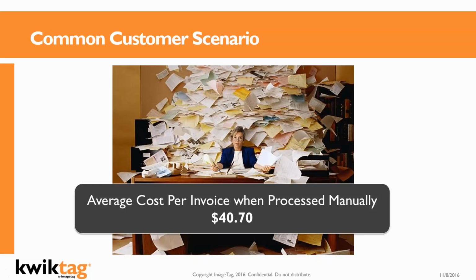And one of the greatest areas of automation within the accounting world is certainly when it comes to processing invoices. And again, many of you may know that we do the invoice automation and AP automation. And when you're thinking about that business case and the cost justification, the average cost per invoice when processed manually is $40.70 each. So, again, that adds up very quickly.